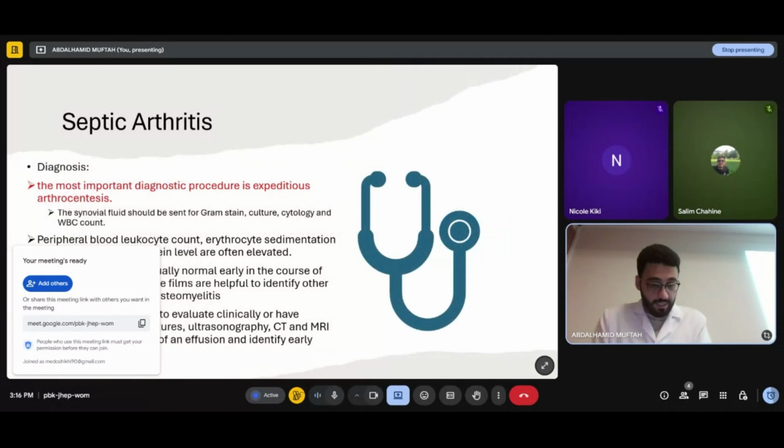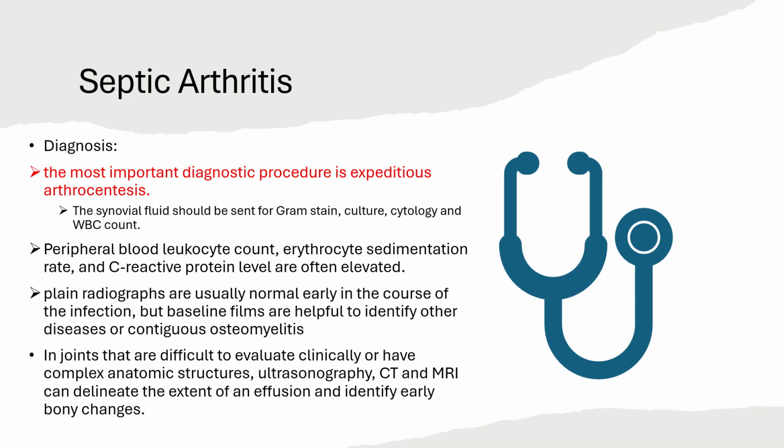And the diagnosis, as I said, the most important one is the arthrocentesis. Okay, don't miss this. Always order the arthrocentesis, and you're going to order each test alone, as I said. And you see the WBC count. Actually, there is a good figure I will show after this slide to differentiate between gout and septic arthritis. Always order the peripheral blood leukocyte count to see how much WBC you have, and CRP and ESR to differentiate whether it's rheumatic fever or an infection.